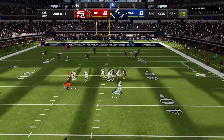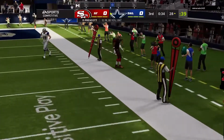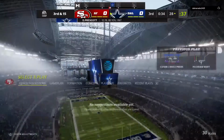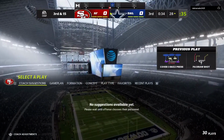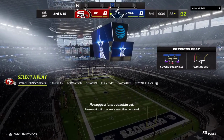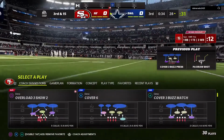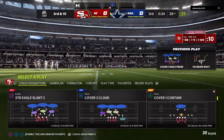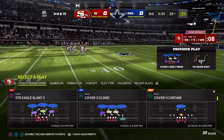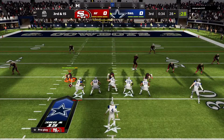Throwing, Prescott. And incomplete. Right now, the story of this game continuing to be the defenses because the offenses, they're finding it difficult to establish any rhythm whatsoever. I like how you come to us in praise of defense, Brandon, because that's exactly right. That was an incompletion forced there, but we've seen it throughout this game. Both of these defensive coordinators, they're a step ahead of their offensive counterparts.